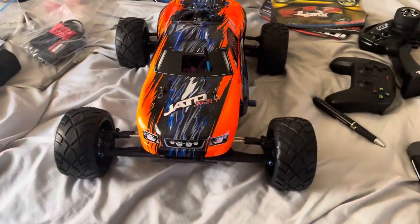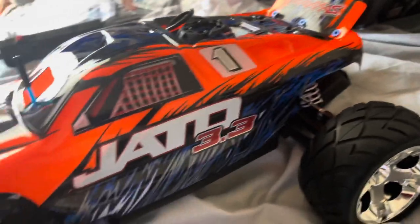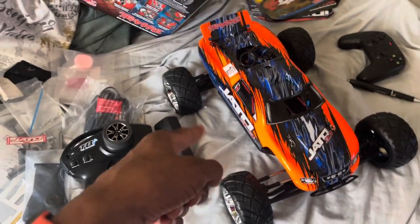All right, guys, here she is. Got the decal installed. Here it is. See? Got the body clips in there. My new E-Star controller, and my new controller right here with telemetry. All I need is to put in AA batteries, and all I have to do is change the model.